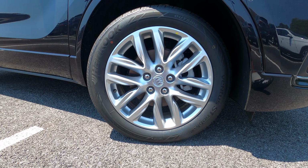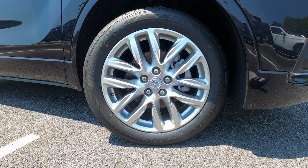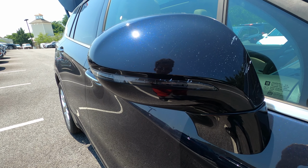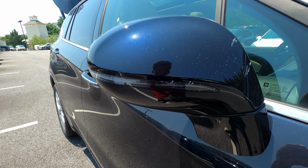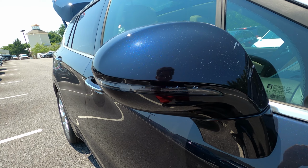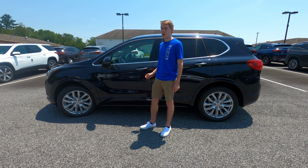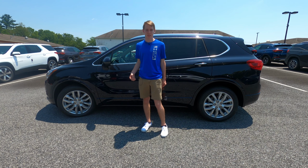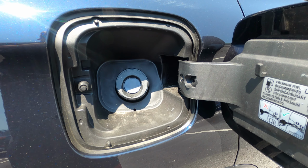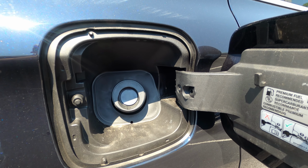Moving to the side, you have 19-inch aluminum wheels, which are pretty good looking solid wheels. And then you have your mirror, which has the turn signal integrated along the side, which I actually think is a pretty cool look. There are also heated mirrors, which is a convenient feature. And it's not on this side, but on the other side, you do have the fuel cap, which is actually capless, which means you can just stick the nozzle in to put fuel in, which is a very convenient feature.